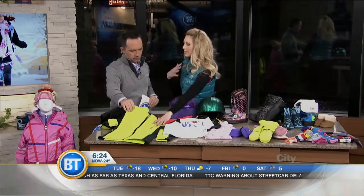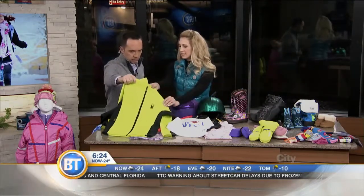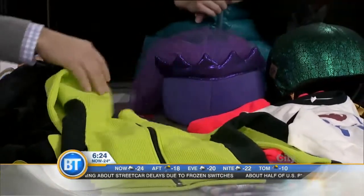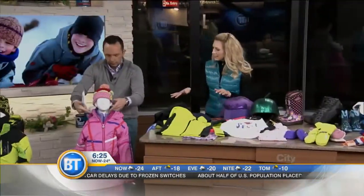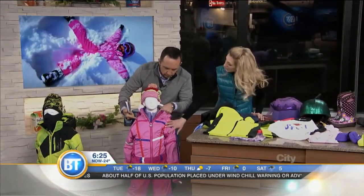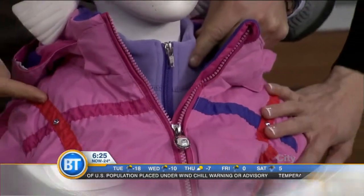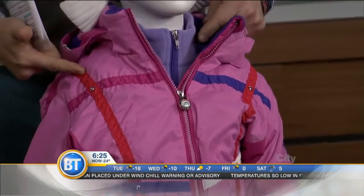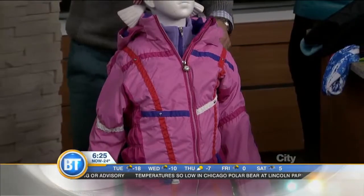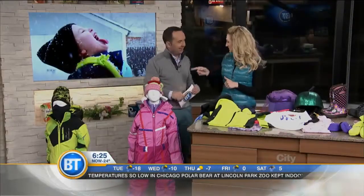Then you want your insulation layer. That's something like this. This one's called a waffle sweater. You can do a fleece. These kids over here are wearing fleeces underneath. And then your outer layer should always be your winter jacket, which is waterproof. And those are the three, so your base layer, your insulation layer, and then your waterproof outer layer. Okay, and that's the jacket that Gavin has. That's the one that your son has.